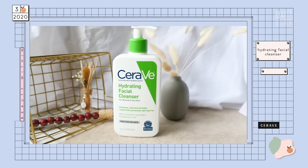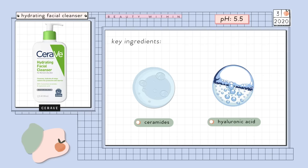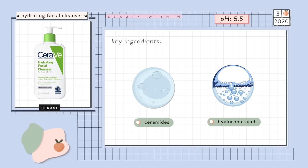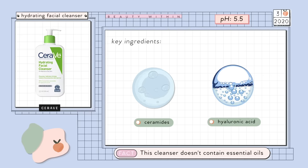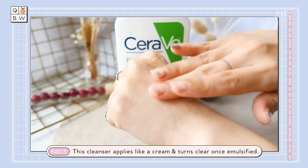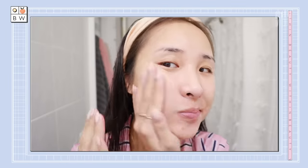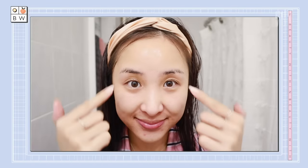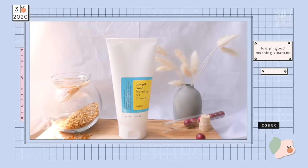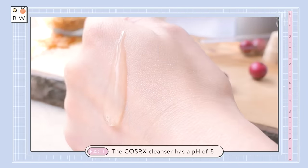So what CeraVe does really well is that it's loaded with ceramides as well as hyaluronic acid. It's non-comedogenic, so great for oily skin, and also it's fragrance free and very simple. It's basic but good basic, with a creamy texture that turns clear, like a very soft foam when it's massaged into the skin. So this is great for a second step of the double cleanse, or days that you just don't do anything. Morning time.